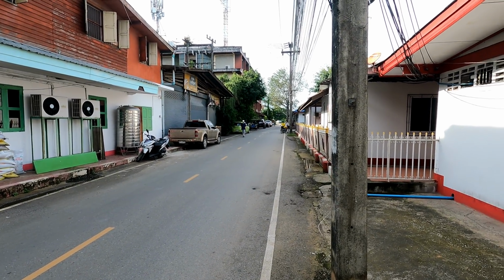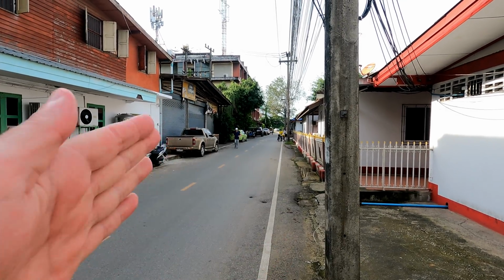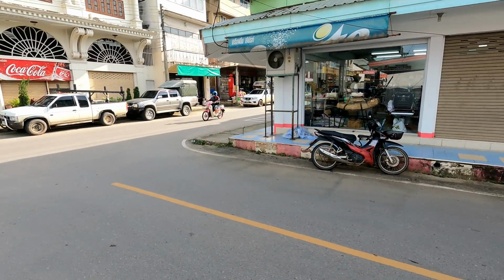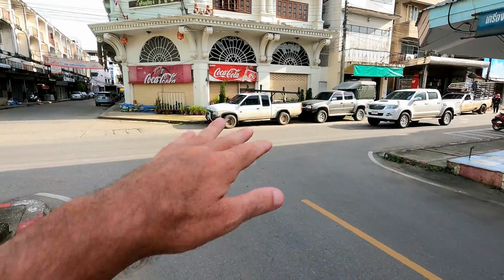And this whole road was underwater as well, right from where I'm standing all the way to the end, and from the left to the right-hand side. It was completely flooded, leading down to right here at the main road, and this was all flooded as well.